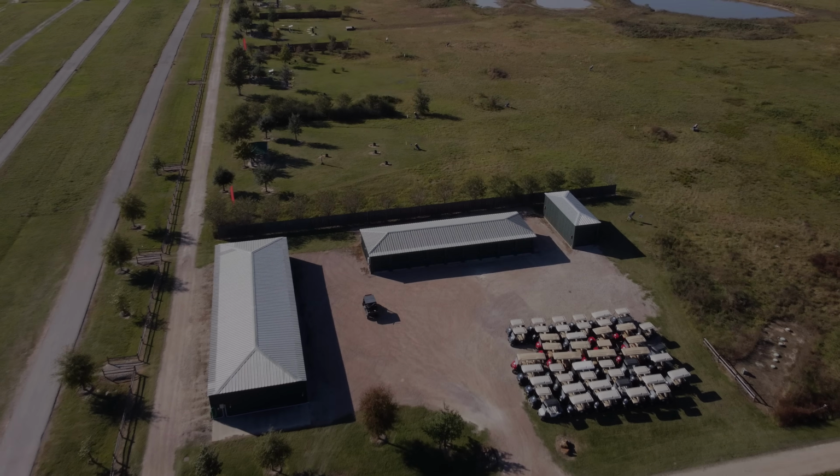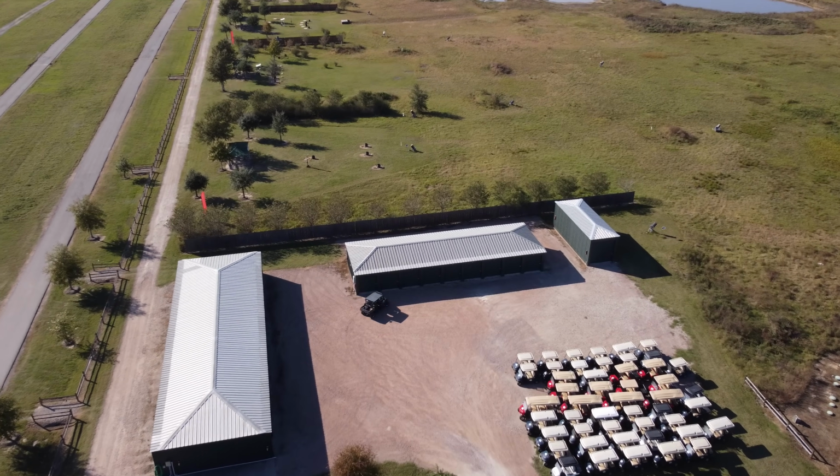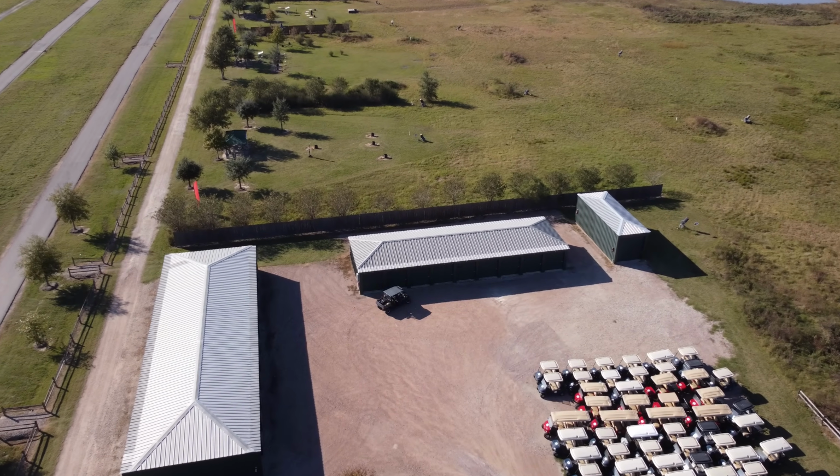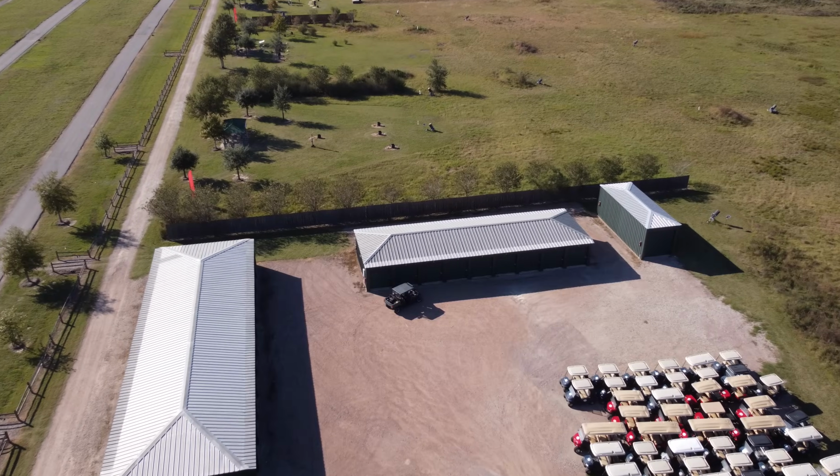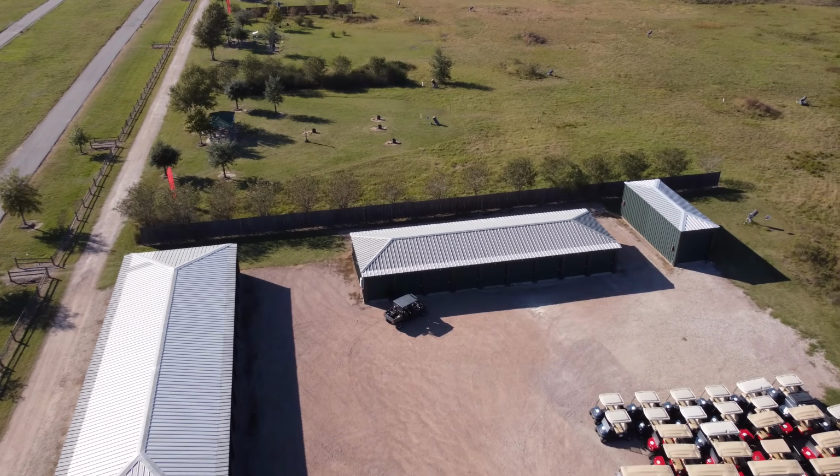After receiving some great insights into what makes this club run so efficiently, it's time to hit the course for some shooting. Me and Laurie Daniel, or as I know her, Yaya, link up at the cart barns to make our way out on the course.